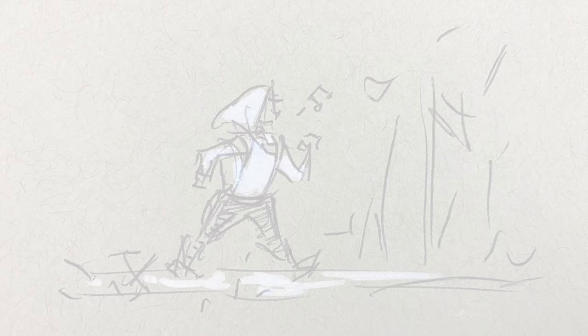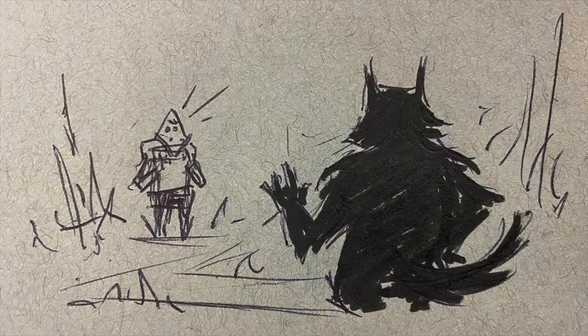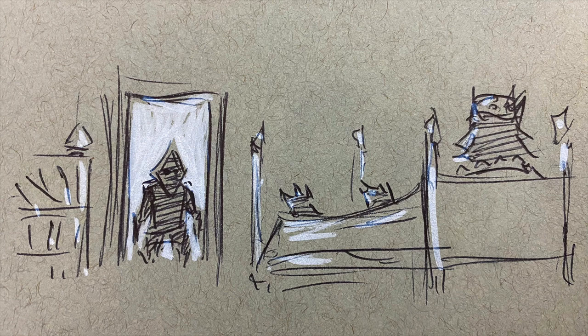Little Red is on her way to take care of her sick grandma, who lives far out into the woods. Along the way, she meets a wolf. The wolf tricks her about which path to go down so he can beat her to Granny's house. He eats Granny. Oh, so when Little Red arrives, the wolf is deceptively disguised in Granny's clothes.